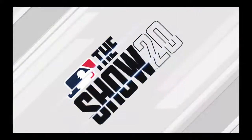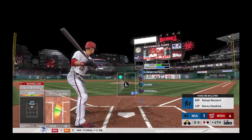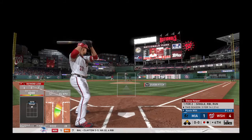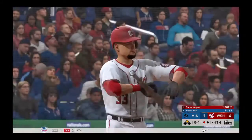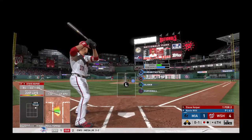Just goes to show if you're going to throw that 2-seam fastball away, which I don't think is the best pitch anyway, you better start that thing out of the zone and let it work its way back to the corner. With this one, it started out on the corner, so it leaked back right over the heart of the plate and got whacked. 1 for 2 in the ball game thus far.